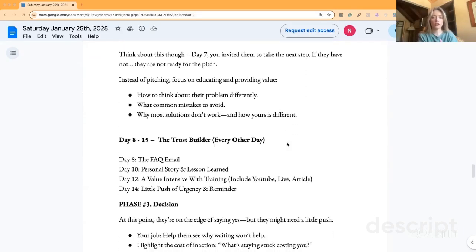And if they have not, they're not ready for the pitch. So instead of pitching, focus on educating and providing more value in this next week, week and a half, depending on how you're breaking it down for your own opt-in sequence. So how to think about their problem differently is something that you want them to open their minds to.